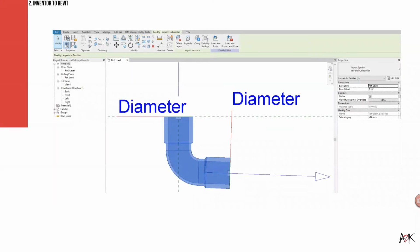If we look here, this is bringing across the import. So we've got our IPT file, just come across and we can see where we select it. We've got our pipe connectors. We can see how we do have the lines for the extent of the pipe, but they're not really parametric.